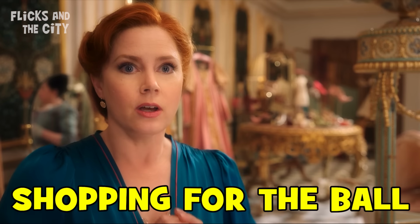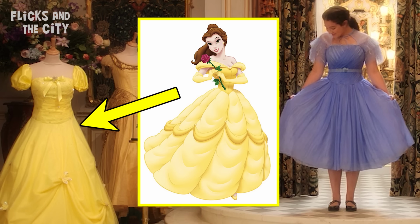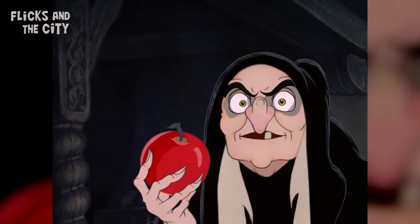When Giselle and Morgan go dress shopping for the festival, pause the scene here and you can spot this film's take on the enchanted rose from Beauty and the Beast, together with a nod to Belle's iconic yellow ballroom dress from that movie. Also on the right is a giant red apple, a reference to the evil queen's poisoned apple.